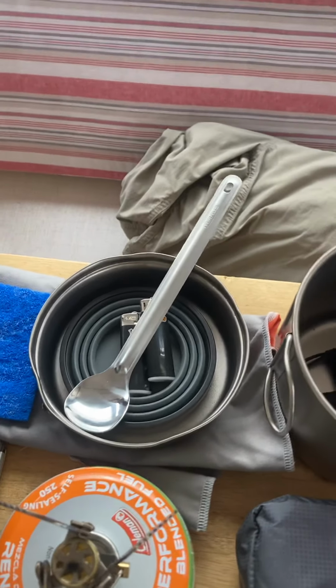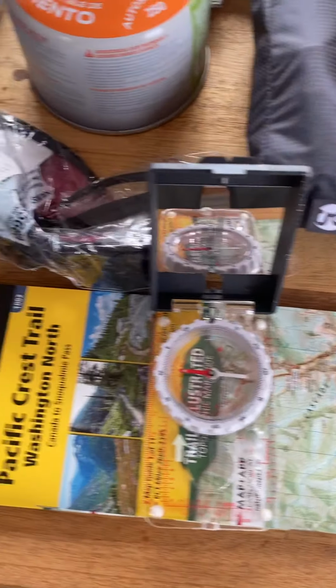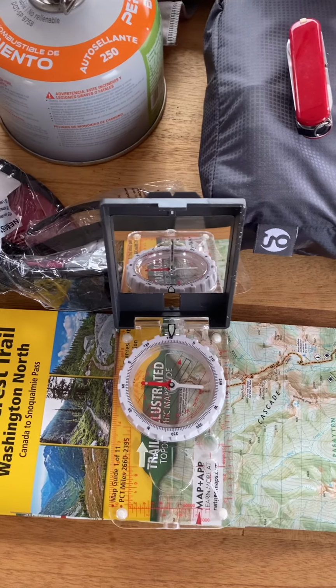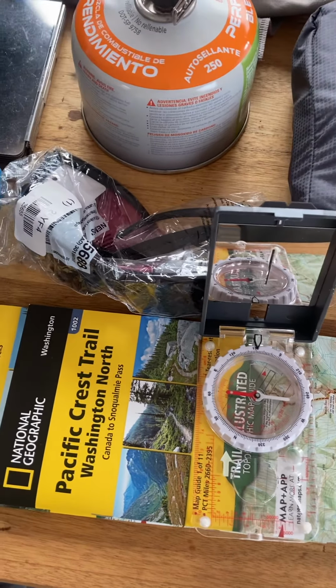Spoon, lighters, collapsible mug for tea and honey in the morning. Stove, windscreen, scrunchie pad, extra pair of sunglasses, my maps and compass. Some people use them, some people don't. I have Gaia GPS on my phone. That's going to be my primary, but it's still nice to open up a map now and then and kind of look at your surroundings.